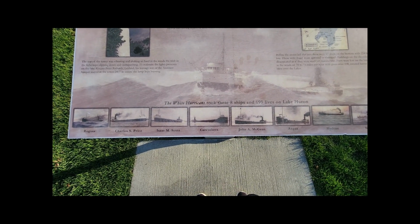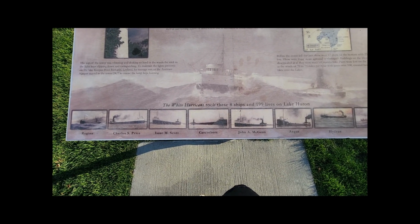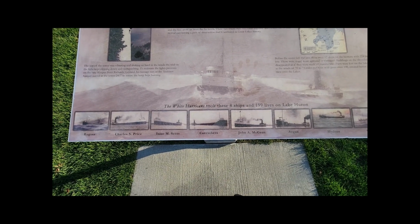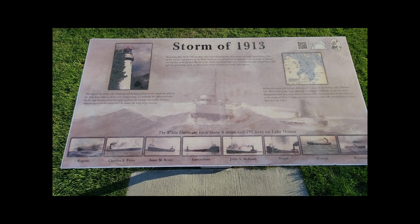And then these are pictures of 8 of the ships that had 199 people who perished aboard. So that was quite a storm in 1913.